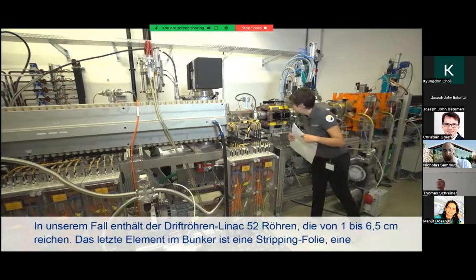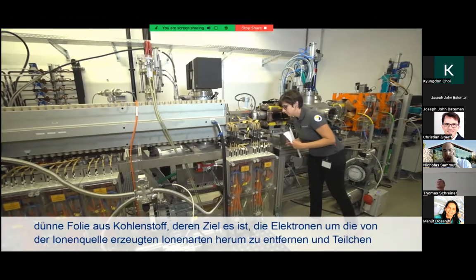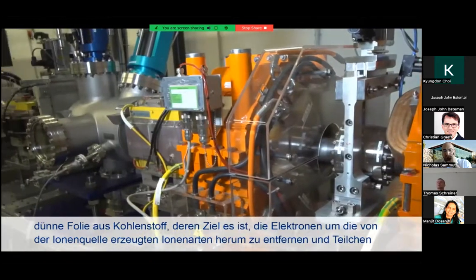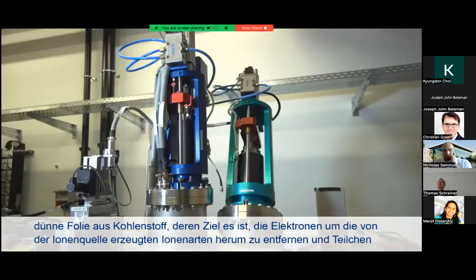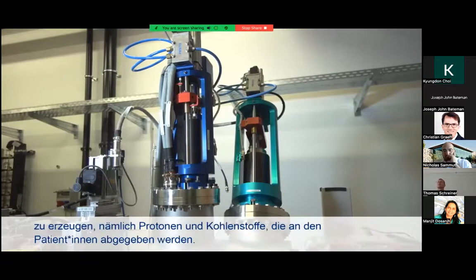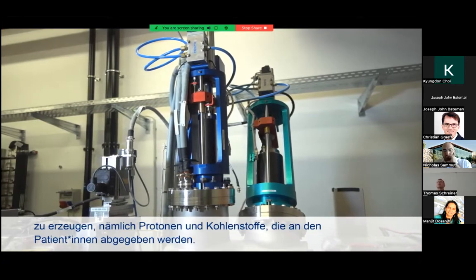The last element in the bunker is a stripping foil, which is a thin foil of carbon. Its goal is to remove the electrons around the ion species that have been generated by the ion source and create the particles, namely protons and carbon 6+, that will be delivered to the patient.